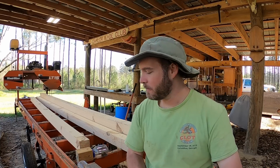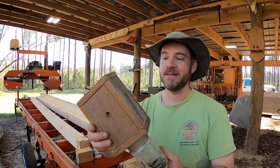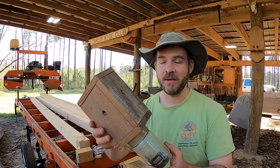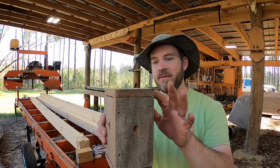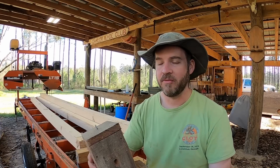If you have some untreated, it has to be untreated wood. If you have untreated 4x4s laying around, or even just some regular boards, you can make one of these pretty easily. This is one that my dad made a very long time ago. He used to make them out of boards like this, but he's since started making them out of 4x4s.